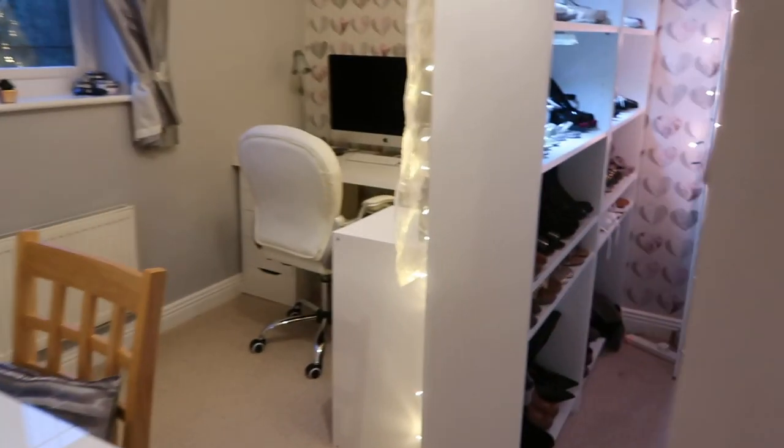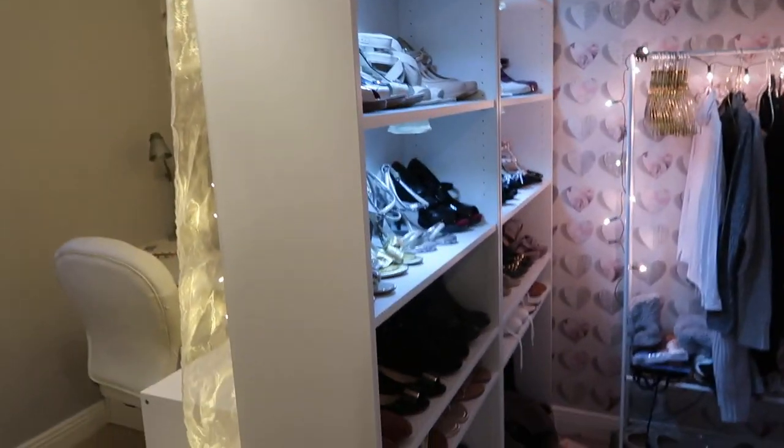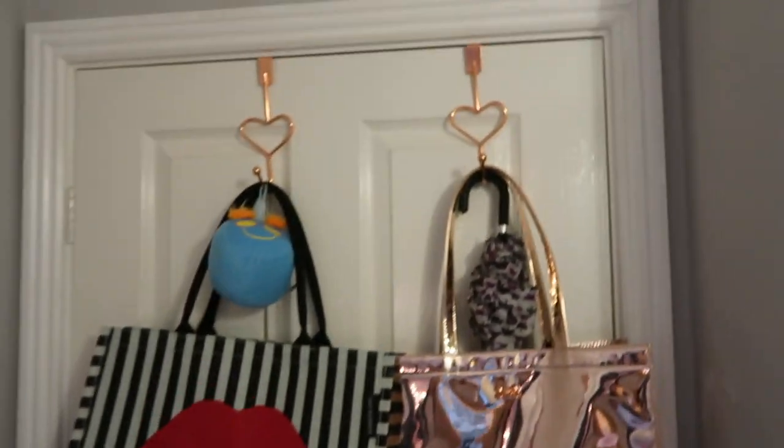So here we go. I'm gonna turn you around and enter my dressing room come workroom. Okay, here we go. So I'm just gonna go in. Ta-da! How different is this? So the first thing that you see when you walk in, if I shut the door, is a reflection of me, the back of the door here.